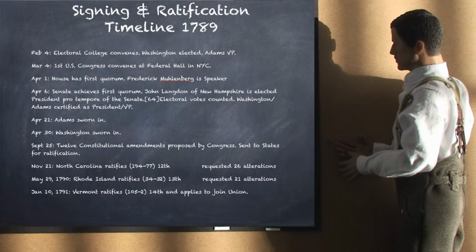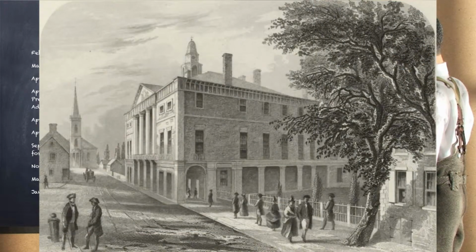Now on March 4th, the first U.S. Congress convenes at Federal Hall in New York City. And I'll show you what Federal Hall looks like here. This is Federal Hall in New York City. And so they convened there on March 4th.